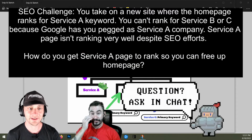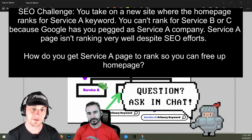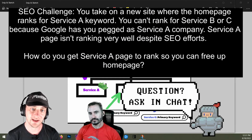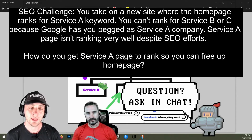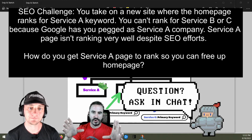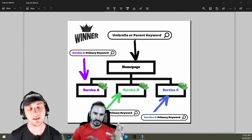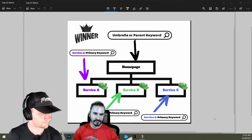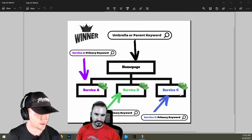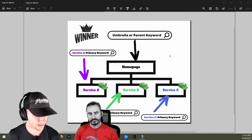Let me see what it says here. It says you take on a new site where the homepage ranks for service A, especially in a competitive niche, and you can't rank for service B or C because Google's pegged you as a service A company. So put simply, he's got, let's say, 3 services. The homepage is ranking for one service, but he wants to rank for the other two, which are not ranking, correct? That's what he said. He also says service B and service C aren't ranking because Google thinks he's only about service A, which is on the homepage.